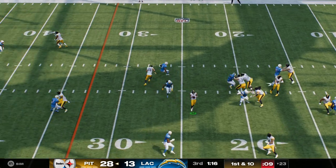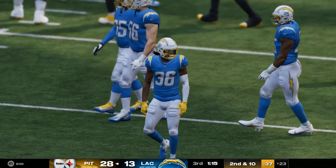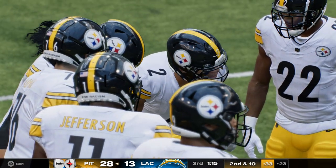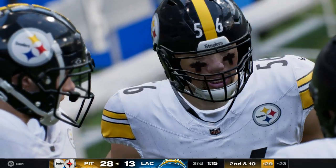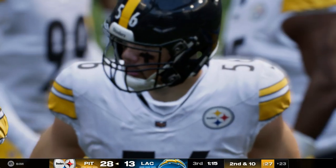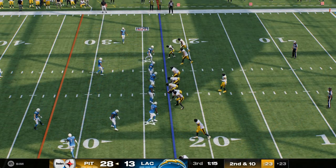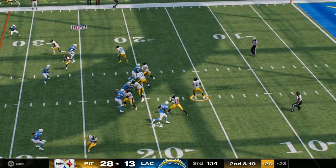Fields now, the throw on 1st down. A short throw there, but it's going to end up incomplete. That's a pass you say he should have had. Instead, he does not, and it brings up 2nd down. So the receiver does everything right, except for the most important part. He runs a nice route, great separation downfield, but now you just got to finish that thing off with a catch.